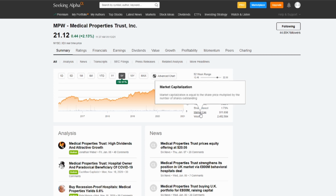So their market cap is what all of the shares for Medical Properties Trust combined are worth at the current price. So it's what the company is worth out on the market. They own over $16 billion in property, and yet they're only worth a little over $11 billion, almost $12 billion on the market. This leads me to believe that they have the potential to keep increasing in price over the next couple years.